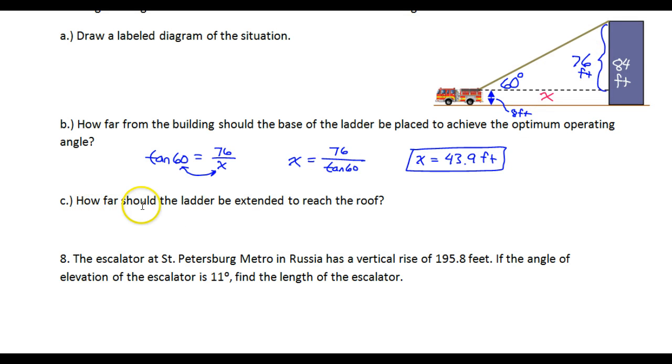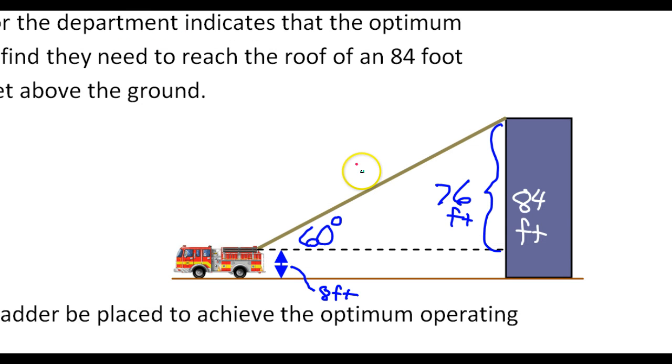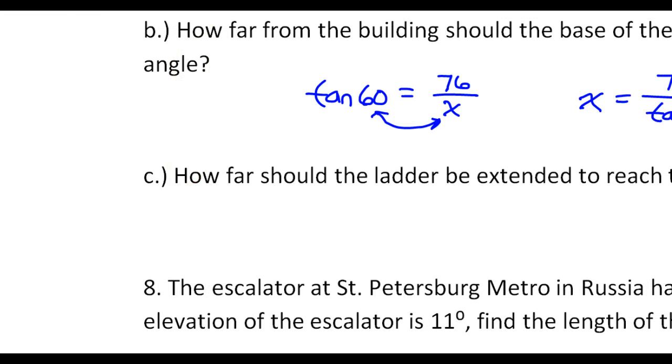Now, part C is asking how far should the ladder be extended to reach the roof? Okay, so now we're talking about how long should the ladder be. Alright, I'll call this H for hypotenuse. Guess I could have called it L for ladder. But still using the 76, 76 is opposite and the hypotenuse is the hypotenuse. So it sounds like we're talking about the sine function. So we can say sine of 60 is equal to 76 over h.